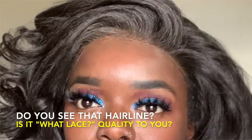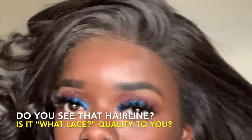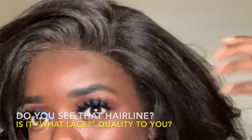I would say the first con to this unit that I noticed off the bat is the hairline. It's probably not as noticeable now because I'm doing like a side part, but I definitely noticed that this hairline is much more dense than any other wet lace wig I have ever reviewed or seen on the YT. And I don't know why they did that. Kinky hair can't have like a pre-plucked hairline? Sensationnel, please explain. I'm not feeling that.